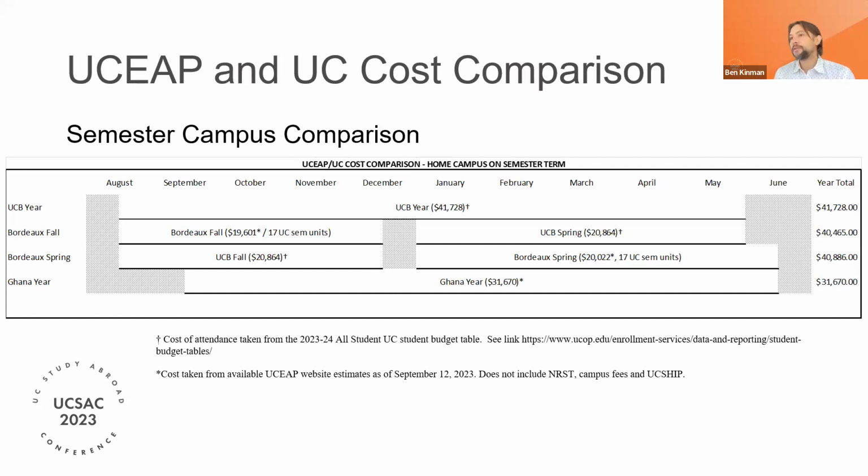And then of course Ghana year, which is going to be quite affordable for Berkeley students. So this is a visual comparison that students can use, or if you're advising students that want to know what programs are affordable, this is one way for you to do it.